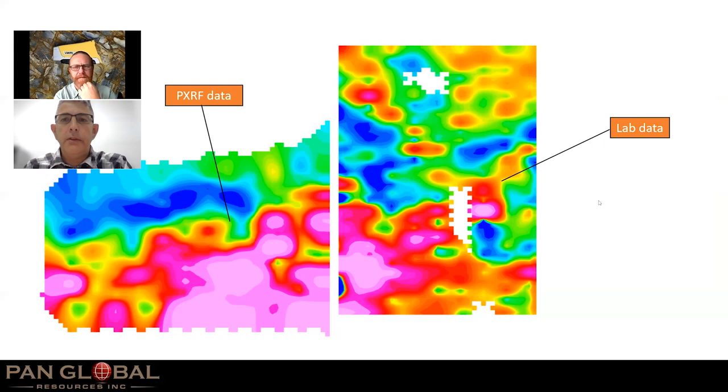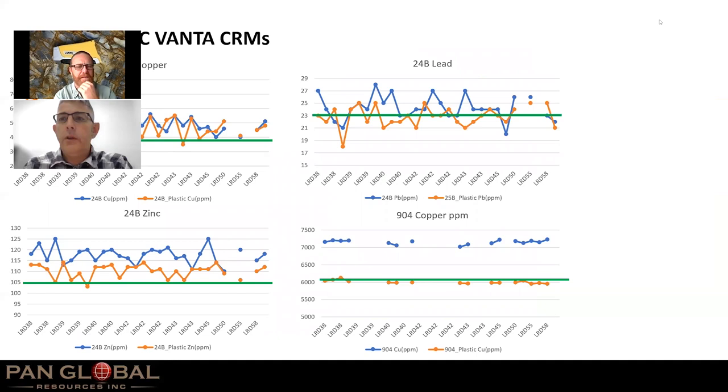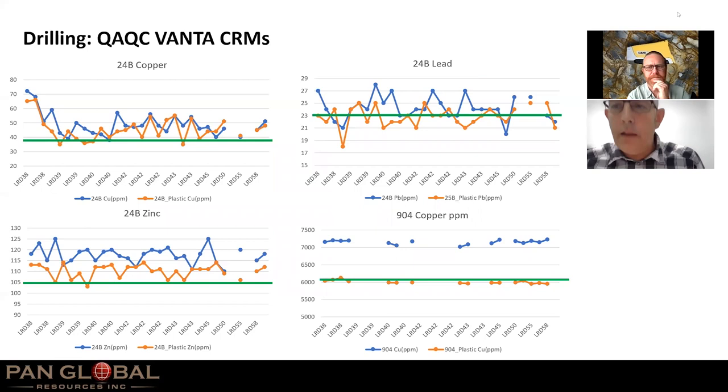Okay, so let's do a bit more QAQC, but in a scenario now where we're looking at drilling. We're running duplicates and CRMs probably every 10 to 15 samples, depending on the need. The green line is a low level standard. This is a 24B from Aureas, so pretty low level. The green is the certified value, and the blue and the orange lines are the results that we're getting.